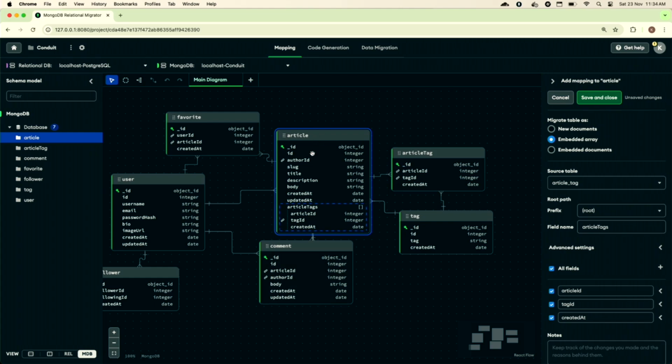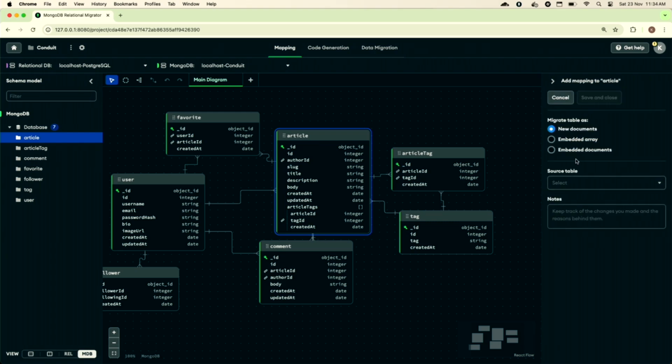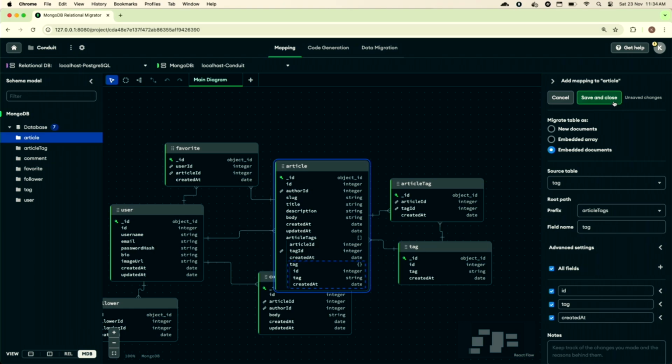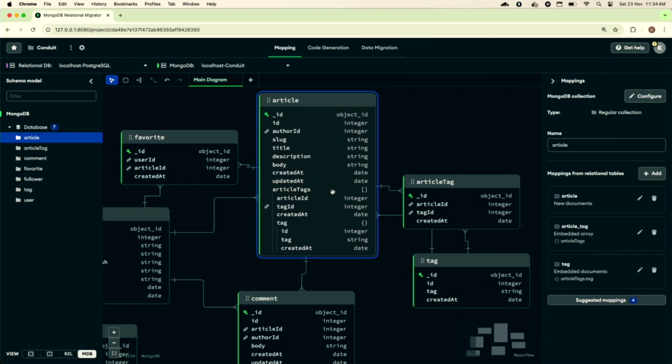So for each article, it's using that foreign key relationship to know which article tags go with which article document in the JSON documents. And on top of that, I can also add, so I'll save that one, I can add an embedded document from the tag table and save that. So now I have in here article tags and the tag, including the actual string of the tag, as part of this document.